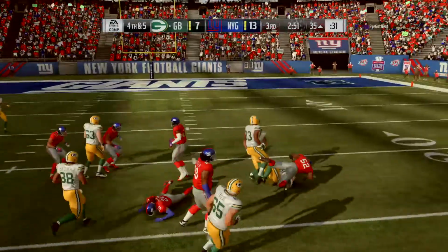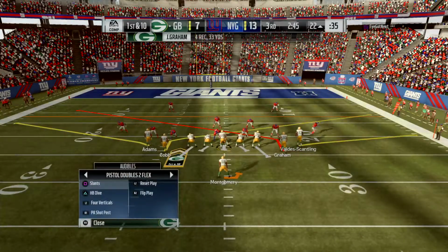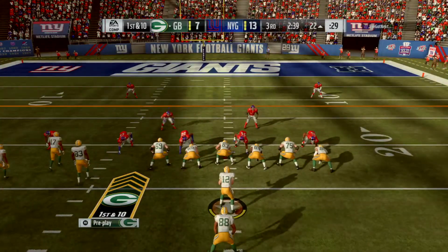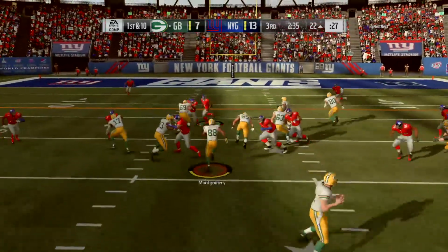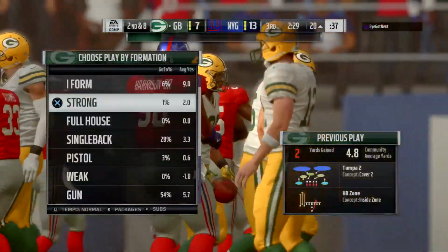And he finds Jimmy Graham. And brought down, but not before they're inside the 25. The conversion is successful with a sizable gain of 13, and the decision to go for it looks like a smart one. Montgomery. And they'll get him down right about the 20. Damon Harrison, the one on the stop.